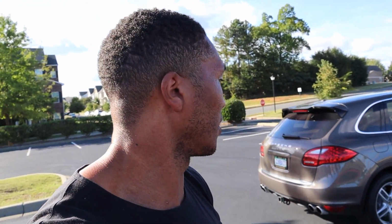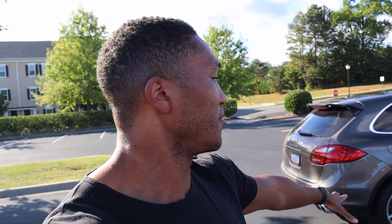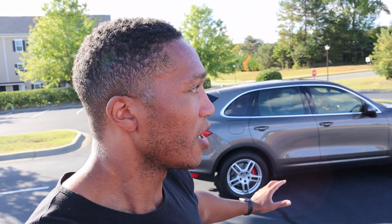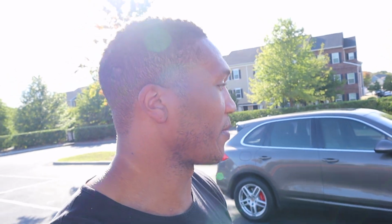All right, so moving on. I do have factory 19s on here. They are Porsche rims. I did look at getting new rim upgrades on this thing. They are going to come. Porsche rims are somewhere around $6 grand, so they're not going to be Porsche rims. I've been looking at a couple of different brands, so you'll eventually see me pop up on here with rims on the Porsche, on the Cayenne. So it's coming, just not right this very second.